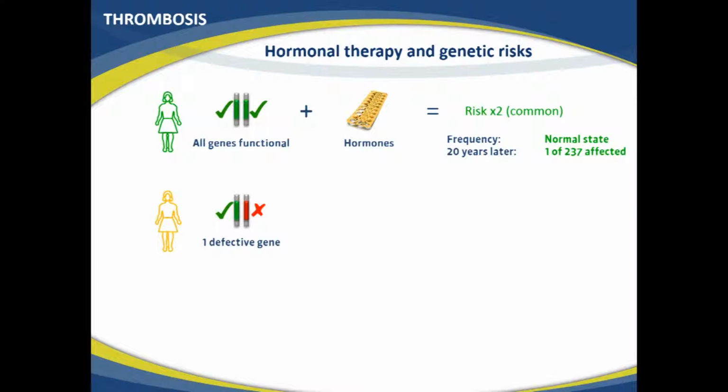Now it becomes more complicated if you have a genetic variation that predisposes you to thrombosis. So if only one of the factor V genes, for example, is defective, and hormonal preparations are taken, then the risk is 15-fold. You might remember from the training on thrombosis genetics, if one of the factor V genes is defective, the risk is 8-fold higher. And here it's only 2-fold higher, so these two multiply with each other. And 1 out of 20 women has this genetic variation, so it's a common problem. And 1 in 27 is going to develop a thrombosis during those 20 years of using the hormonal contraceptive, for example.